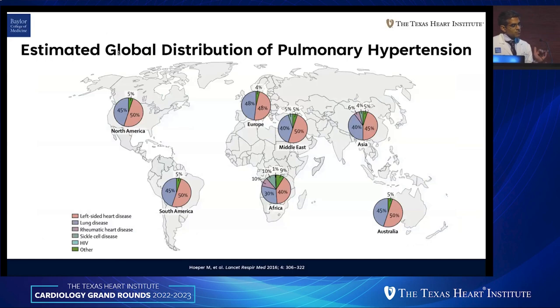But really, when you look at pulmonary hypertension, the crux of the disease, about 1% of the world has some degree of pulmonary hypertension or significant pulmonary hypertension. But really the focus, and this is why most of my practice is primarily group two pulmonary hypertension, is when I do get called for pulmonary hypertension.